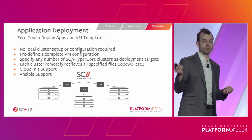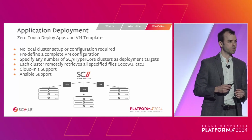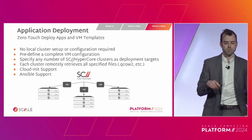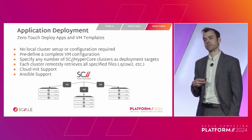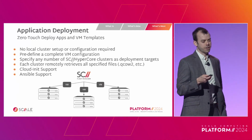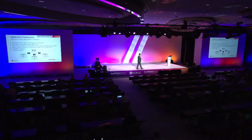Each cluster will remotely retrieve the configuration you specified, pull in any images, so you don't have to stage those images locally on the cluster. And then you can also leverage Cloud Init and Ansible like you can do today, actually, on the cluster, but this automated system from Fleet Manager will also be able to leverage Cloud Init for configuring a user in those VMs, Ansible for setting up the app. I'm excited to get out of the slides and actually show a demo of this functionality right now.